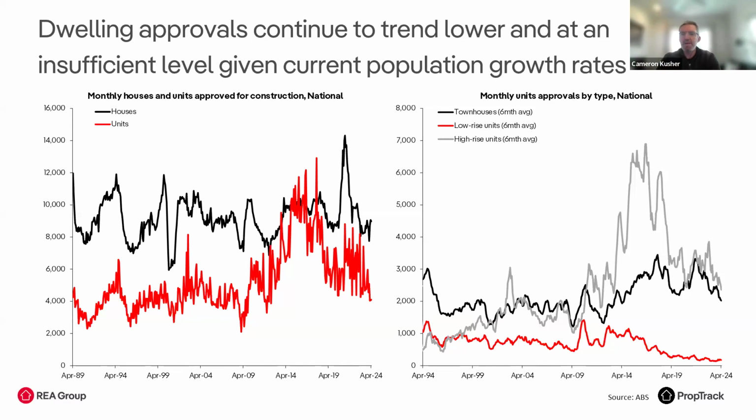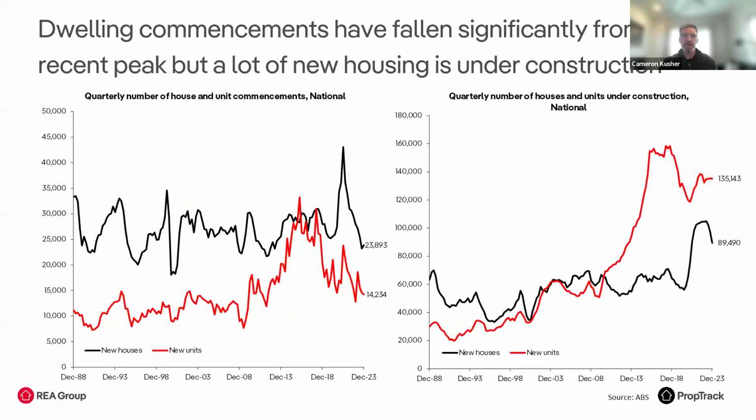In Queensland, there's been about 32,000 approvals over the past year, which is 13.3% down from a year ago. In Northern Territory, we don't get a lot of new housing, but there was 387 approvals over the past year, which is 37% lower than the previous year.